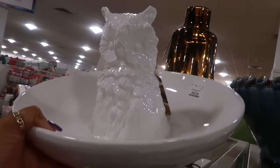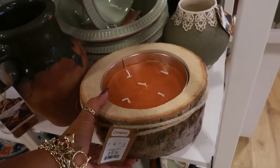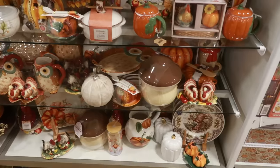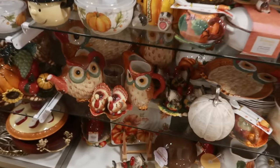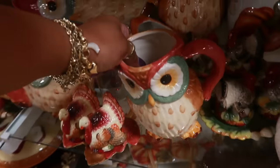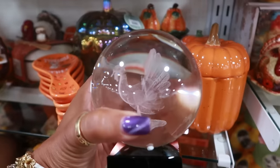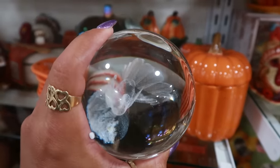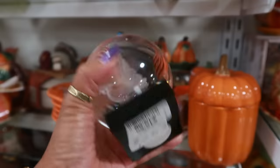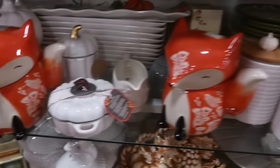$60. A little bowl with the owl. Look at this candle for $17. I see a lot of turkeys and a lot of owls. That's $6. It's kind of like a paperweight, but it has a little turkey on the inside. You see that? $13. I like these right here. The little fox.